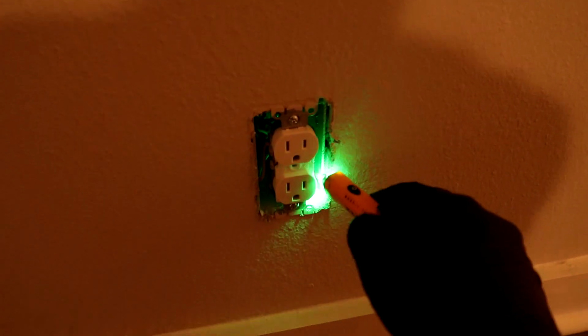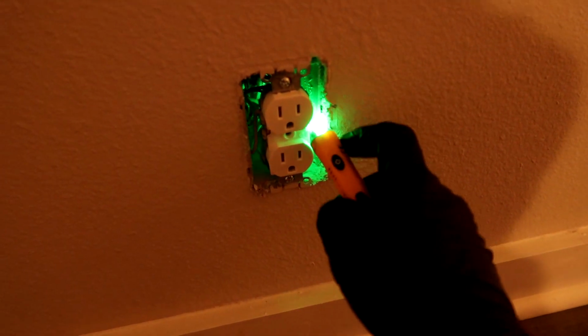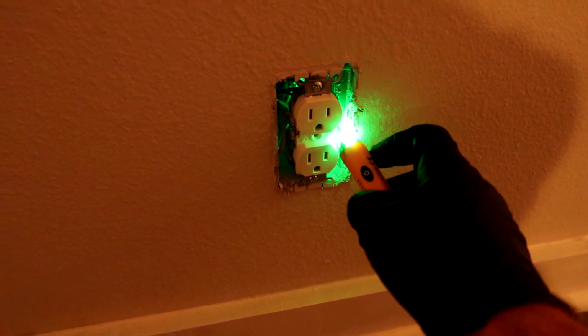Oh, grab my cheat stick. If that kills the power, then that's where I want to start. It does. See, there's no power now, no beepy beepy, no red. Alright, that's where I'm going to start, at that GFI. So I just plugged my outlet into this GFI, and it works. So we're tracking it down, Skid.